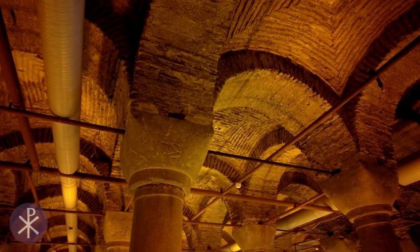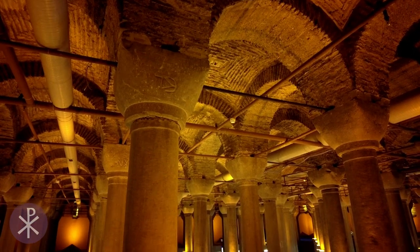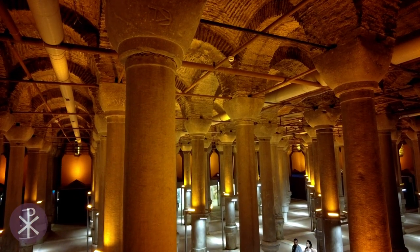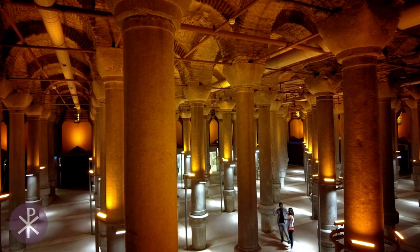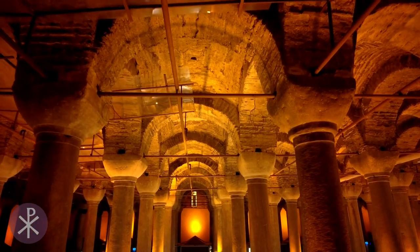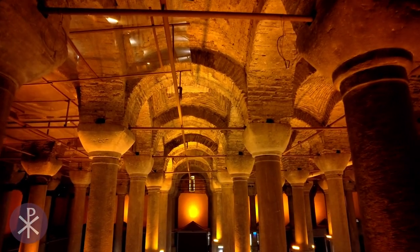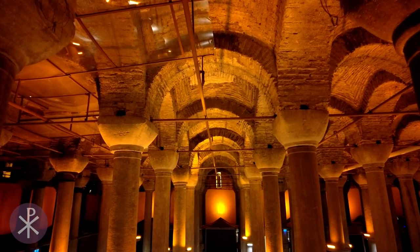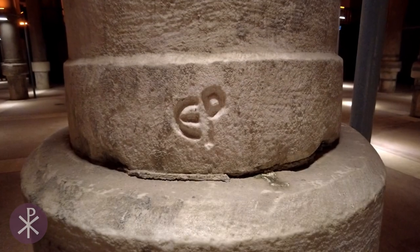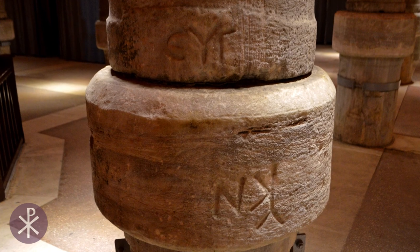Its brick vaulting consists of groin vaults, supported by 224 Proconesian marble columns. Its double columns, connected with stone collars, are almost 12 meters tall. They are topped with simple impost capitals, probably produced for the building. The capitals and stone collars have numerous masons' marks, which perhaps refer to the names of master masons or companies of masons.